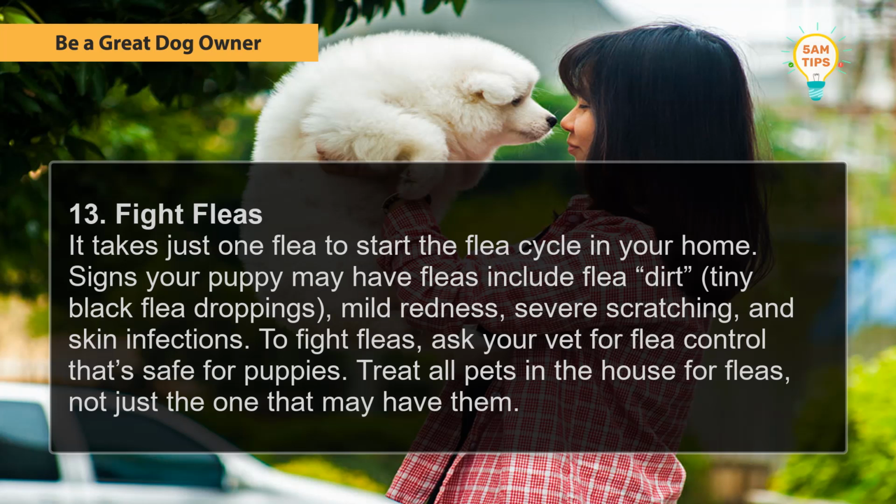13. Fight fleas. It takes just one flea to start the flea cycle in your home. Signs your puppy may have fleas include flea dirt, tiny black flea droppings, mild redness, severe scratching, and skin infections. To fight fleas, ask your vet for flea control that's safe for puppies. Treat all pets in the house for fleas, not just the one that may have them.